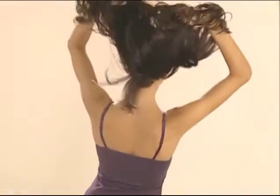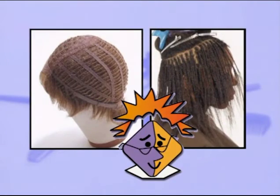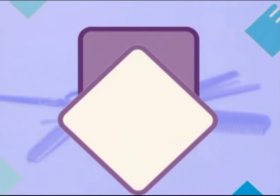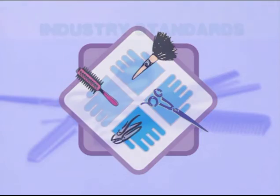This model will receive strand-by-strand additions to achieve additional length, color, and texture. Remember that strand-by-strand additions are great for achieving high fashion looks, but are also used for prescriptive purposes to improve self-esteem. That completes this chapter on professional salon wig services and hair additions. With study and practice, you'll have the skills to help your clients look and feel better following any kind of hair loss. Once you've completed this chapter, you will be prepared to meet the following industry standards for entry-level cosmetologists.